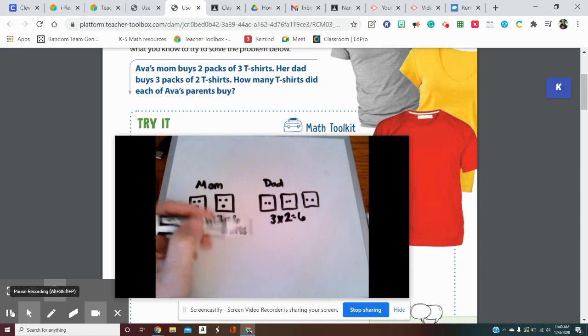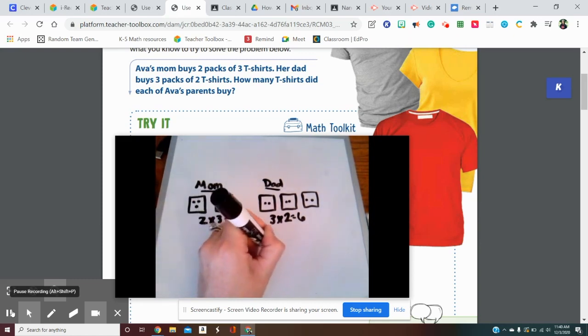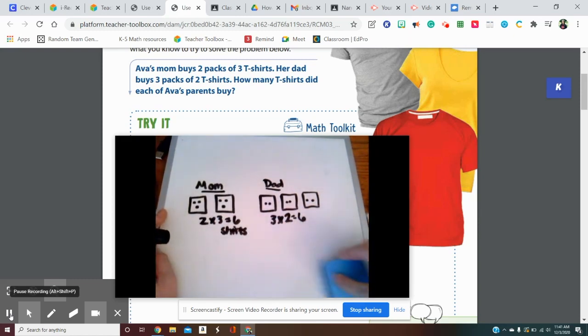But are we finished? The answer is not 6. Now we have to add Mom and Dad together. So we have to add Mom's shirts plus Dad's shirts, because it said how many t-shirts did each of them buy. They each bought 6. Actually, when Miss Childers went back to read the question, it only says how many t-shirts did each of her parents buy. So we need to take this part off. They didn't say all together. Okay, like I said, very tricky.